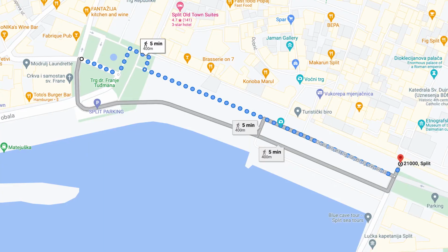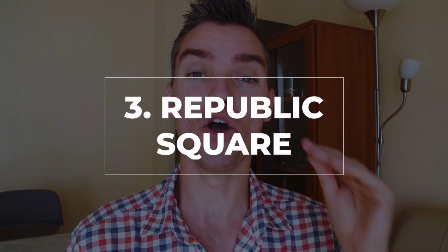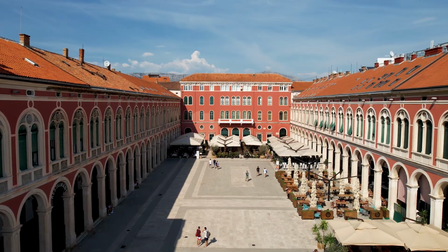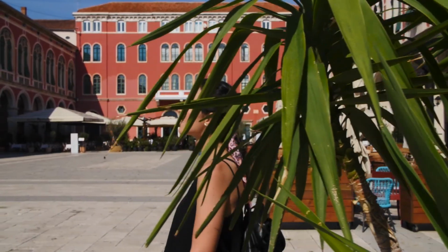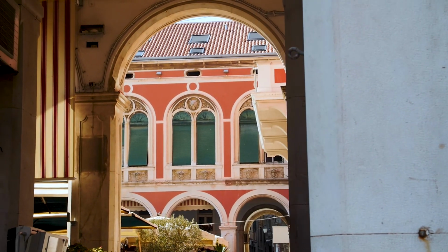It's about a 6-minute walk from end to end of the promenade, which will actually take you to our 3rd sightseeing destination, which is Republic Square. Republic Square is this beautiful, colorful plaza that was built in the 1800s with Italian influence and is the site for multiple cultural gatherings and events. Really beautiful for some amazing romantic photos and selfies, and definitely worth stopping by.